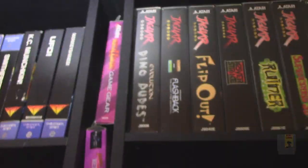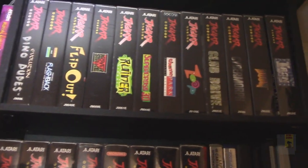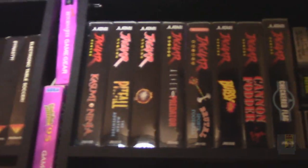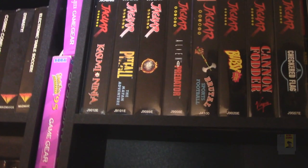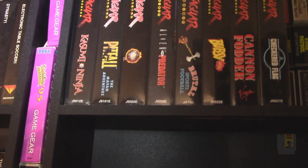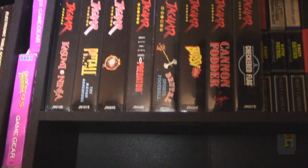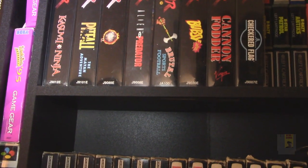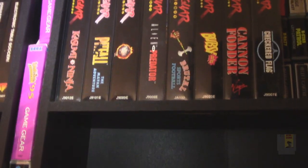Alright, moving on to Atari Jaguar. This is my Jaguar collection. All boxed. We got Doom up there. That's a pretty good copy of Doom. Kasumi Ninja. They were trying to make a fighting game similar to Mortal Kombat by adding fatalities. Some of the fatalities are ridiculous. The gameplay's not the best. It's not really a very good game, but it is fun in some aspects. If you can actually figure out how to do the fatalities, they are amusing to watch.